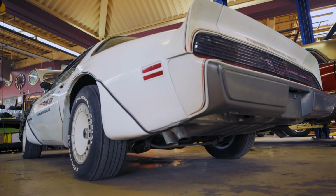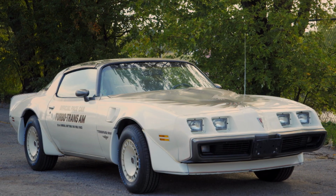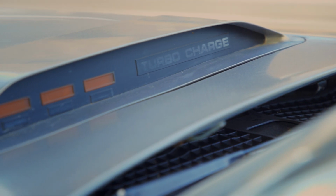So surprisingly, this repair on the Trans Am was pretty straightforward. So I just need to take it for a spin and test the turbo. The interesting thing about this car is instead of having a turbo boost gauge, it has a set of sequential lights that are mounted right on the hood.